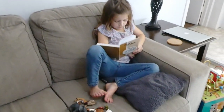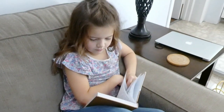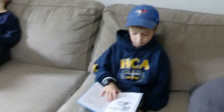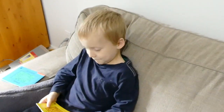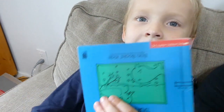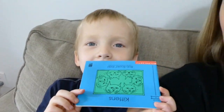Wesley and Zara are down for quiet time, and so Charity's reading her Pathway Reader book. Elijah's reading a Pathway Reader as well, and Simeon is going to read to me. Do you want to show everybody what you're reading to me? This. Okay, what else? This. He's going to read me this. He's going to read me three books.